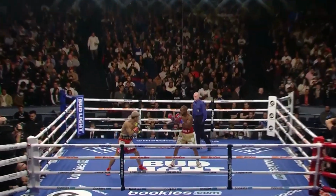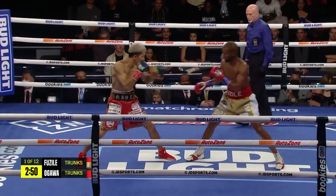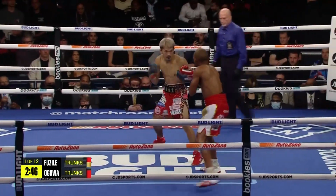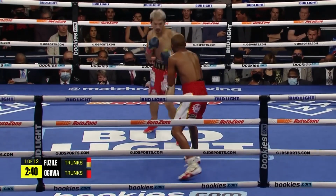130-pounder. That's what he's got in front of him here tonight. Super featherweight title on the line. Fuzile in the white and gold, Ogawa in the red. What's your gut telling you here, Chris? What kind of fight are we going to see? A little bit slow right off the bat.